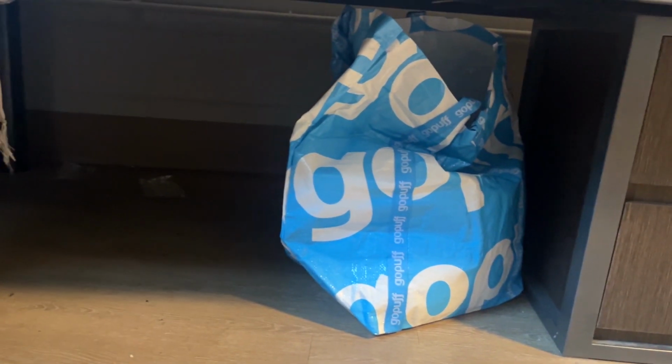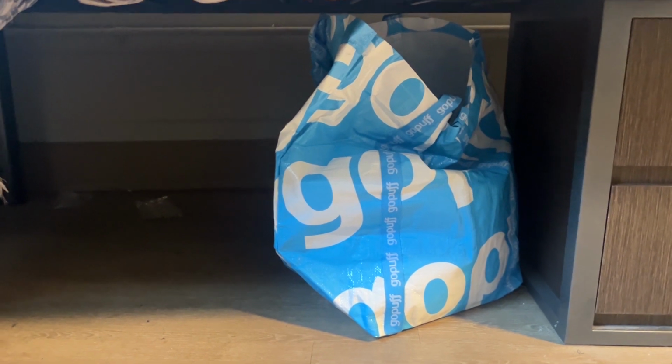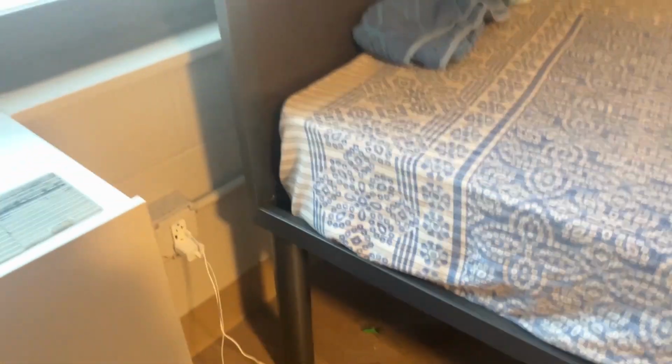And I got this Go Puff bag from Drexel University in the welcome week. I have all of my clothes that I have to wash inside this. So I wash my clothes once in a week. All of them that I remove before bathing, I put all of them right here. This is a charging socket which is near to my bed, so I don't have to put my phone away from me. Not a bad thing.